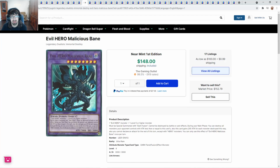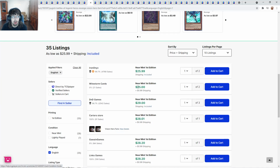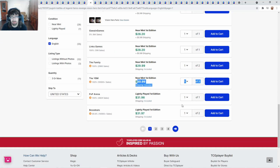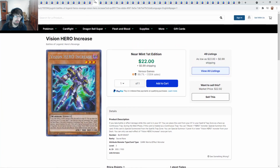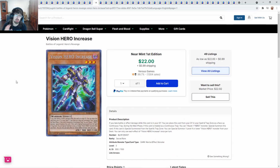$200. No. Vision Hero Faris here, $26, going up to about $30. This card also needs a reprint. Same with Increase, like $22. Hero players love making their awful garbage tier deck, rogue at best, as someone put in my comment section below. I like to call it just straight dog shit. They love making this deck over a $1,000 to play minimum, and I don't know why.